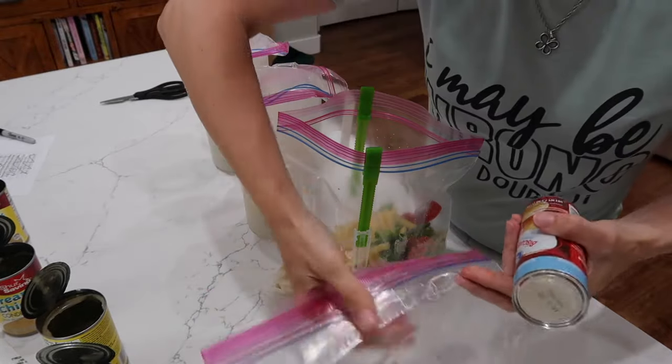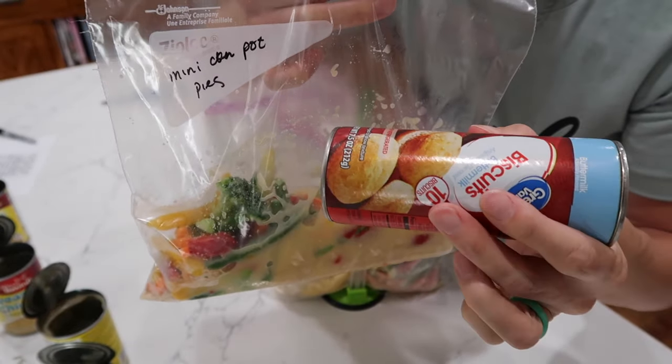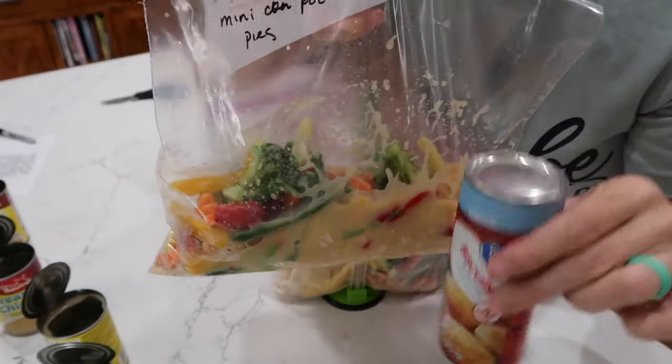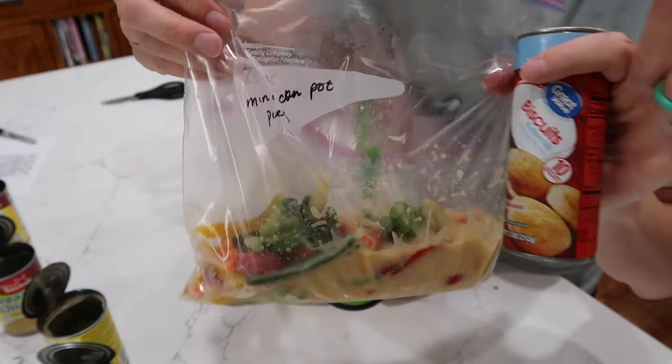And when it comes to freezing time or giving this to someone time, give them a can of biscuits that has 10 or 5 of the really, really big ones. And it goes with this, and they're gonna make them in muffin tins. And then you're done with this, mini pot pies.